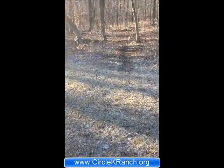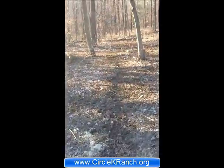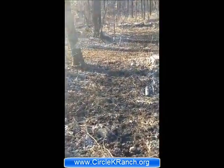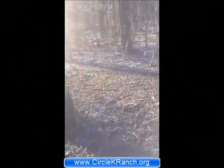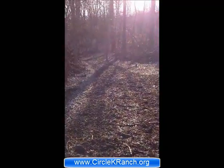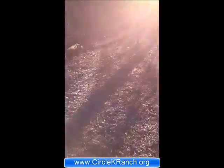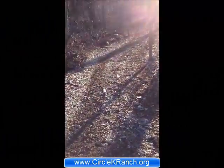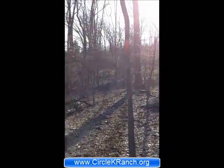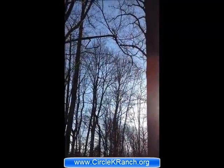We are still on the property of the Circle K Ranch, and this is the beginning of the trail that leads on up to the top of the mountain, where you can go on to over 70 plus trails. And this is just one area. The property here has been bulldozed, trees have been removed so that you can ride your horse on smooth ground. You can see that the track marks in the ground show how we've bulldozed it. Trees have been put aside, as you can see, and the trail is marked with a pink paint, as you can see, I hope.